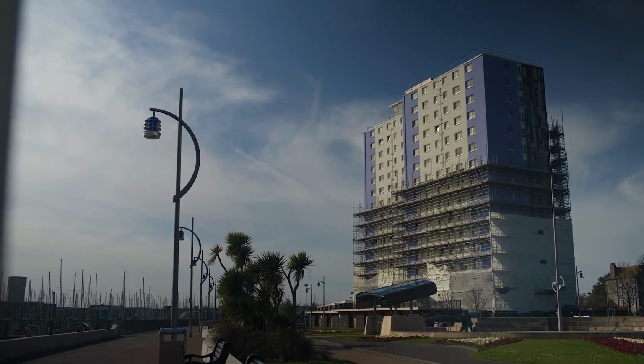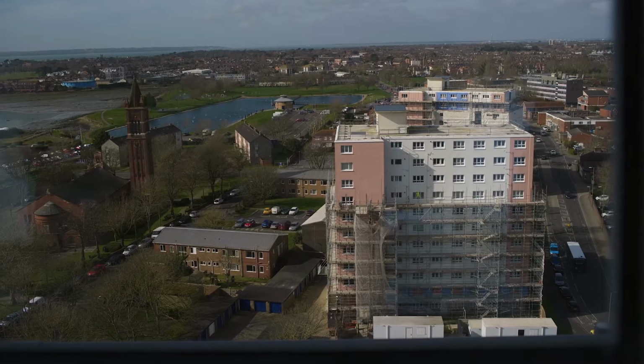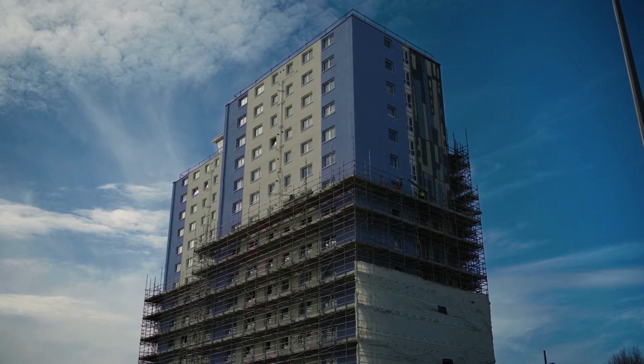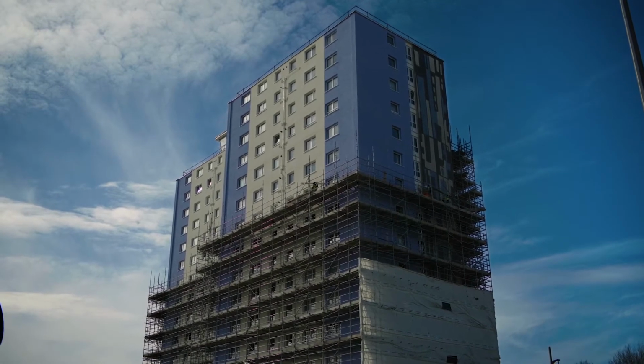The main priority of this project was ensuring residents were safe in their homes. It was a big priority for Hyde and we wanted to fulfil that commitment. We've been working on 5 tower blocks. We had residents staying in their homes throughout the project and it was a really disruptive project for them.